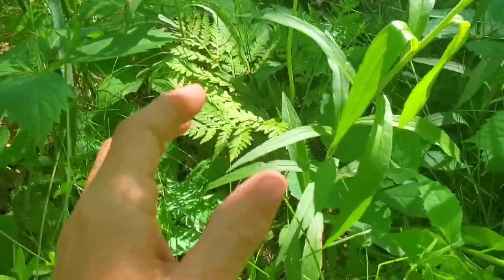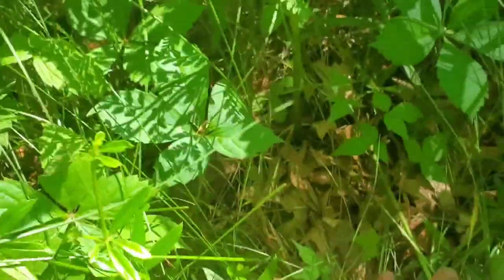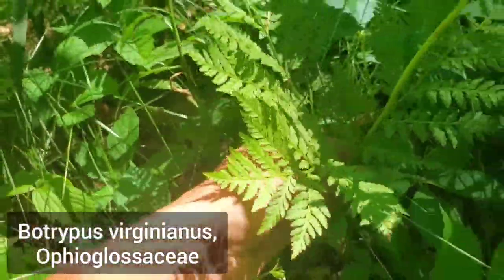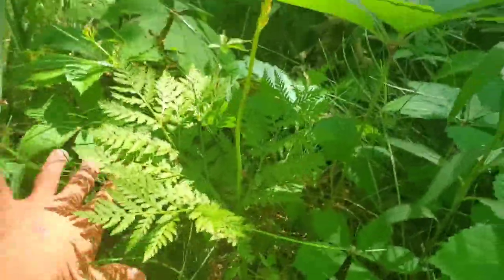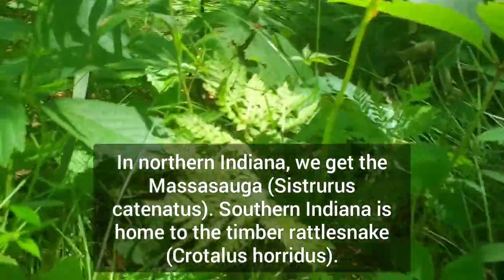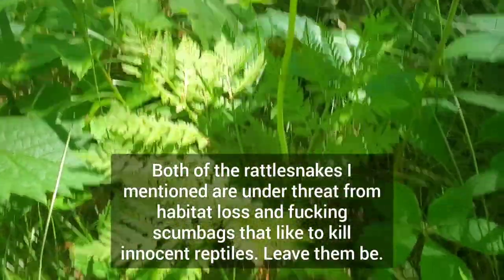So I've kind of stepped into a bit more of a woodland edge, and I've got one of my favorite ferns that we're looking at right here. This is Botrypus virginiana, the rattlesnake fern. They call it that because it apparently shares its habitat with rattlesnakes. And we do get a rattlesnake in Indiana, the Massasauga, which is a very cute little snake. I saw one in the terrarium once. They're endangered in the state, so I'm probably not going to run into that.